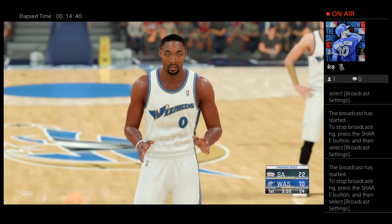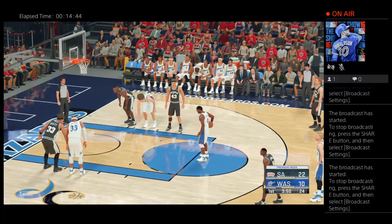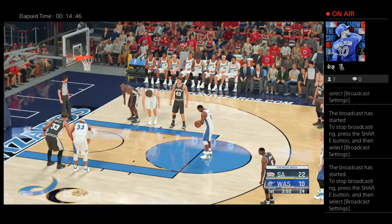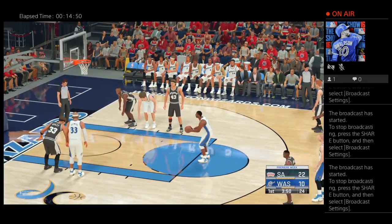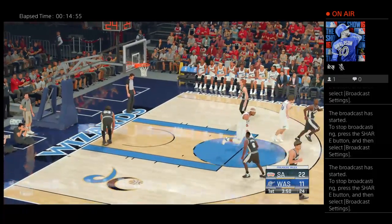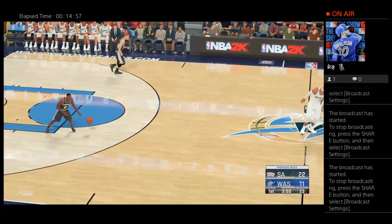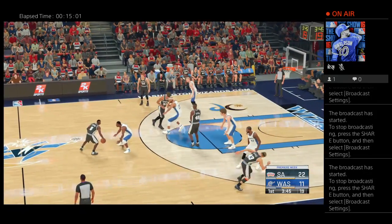Here's what Washington's going with right now. Whitehead's checked in for Jamison. Stevenson comes in for Butler. And Collins subbed in for Daniels. Free throw good. Arenas. And so it's Johnson who brings the ball up for the Spurs. They lead by 11.